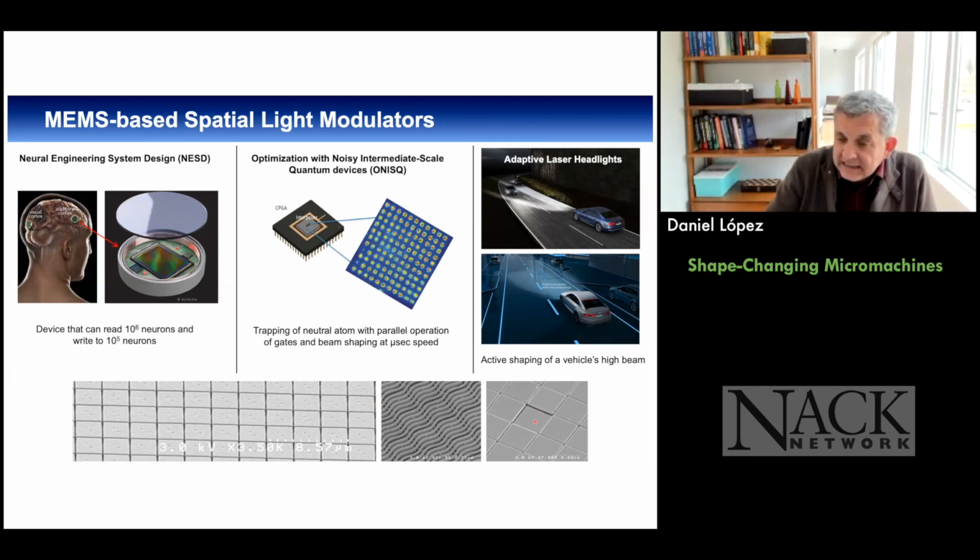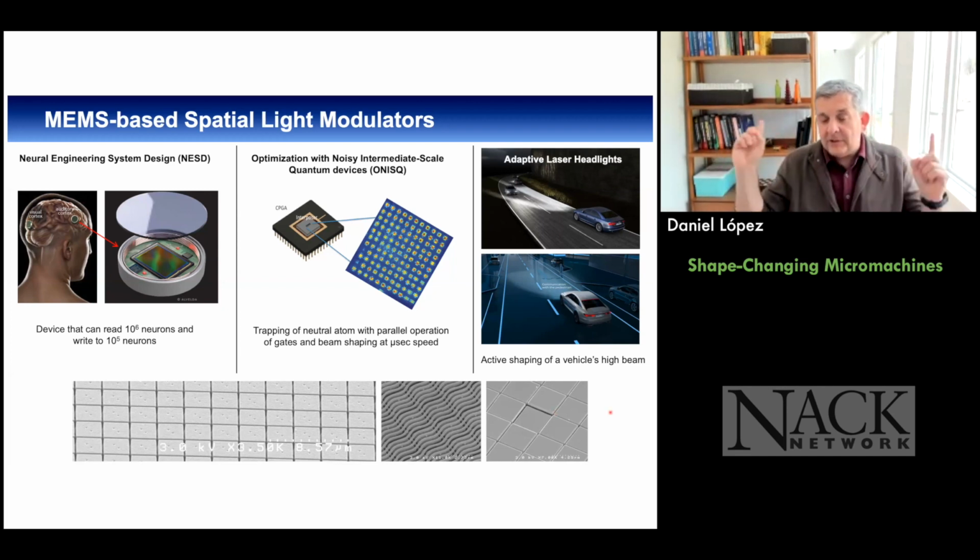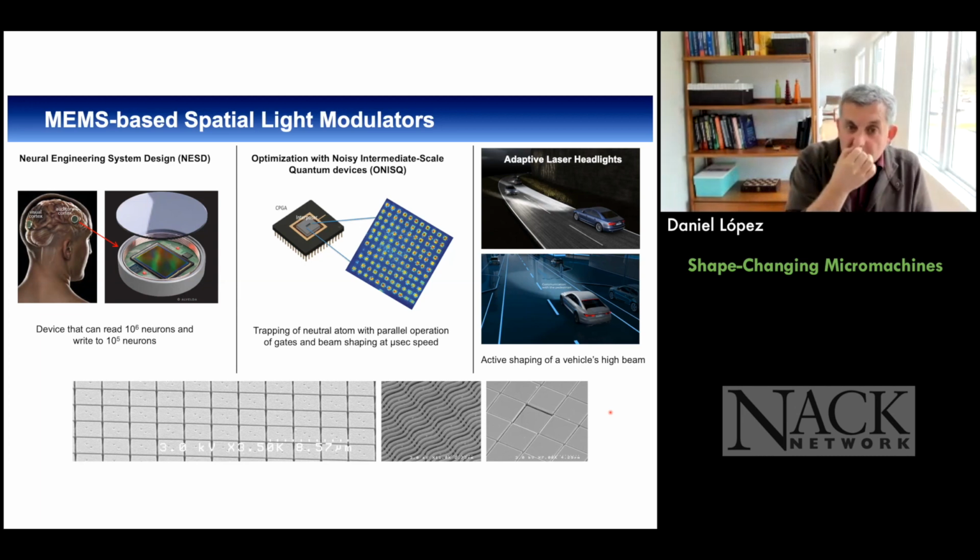If you move one of these little mirrors down, if you move it the right amount, the light reflected from that mirror could be out of phase, as it's called, with the light reflected from the rest of the mirror. Then the light reflected by that little mirror will interact with the rest of the light in a destructive way and will create a black spot, a dark spot. Then if you move the mirrors up and down independently, you can create different black or dark spots. If you move them less than the optimal amount, instead of having a black spot, you will have a gray spot.